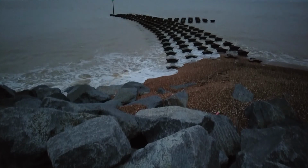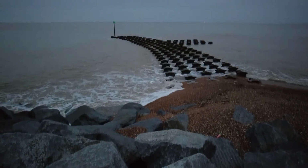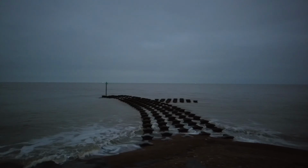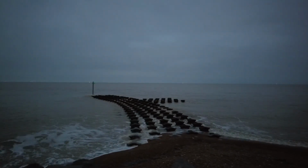So this is Cobbold's Point. There are these incredible groins here, which at high tide the water washes over. If you can get a long exposure, that smooths it all out, and you can see I'm trying to get that sweep of the groin going off to the horizon. The fact that we haven't got an awful lot of light is probably going to help in terms of trying to get a black and white.